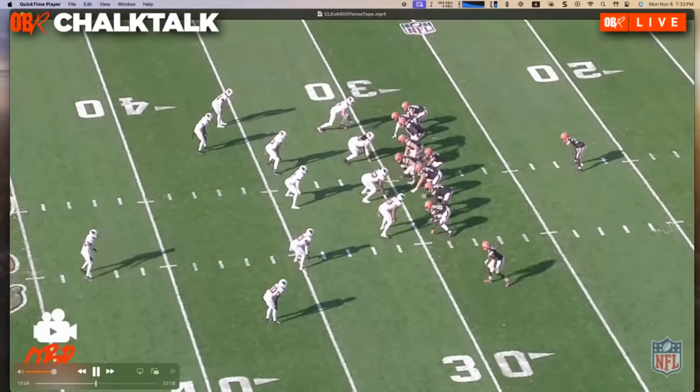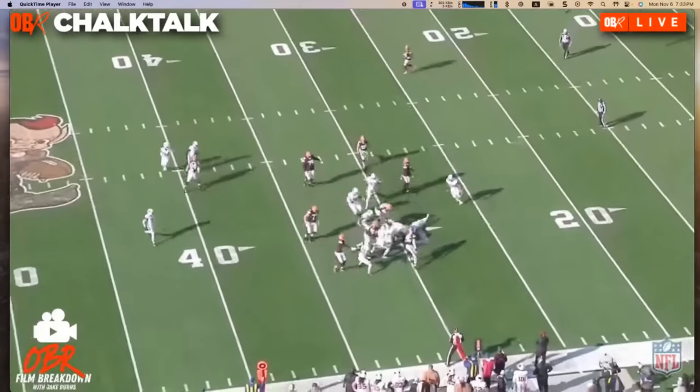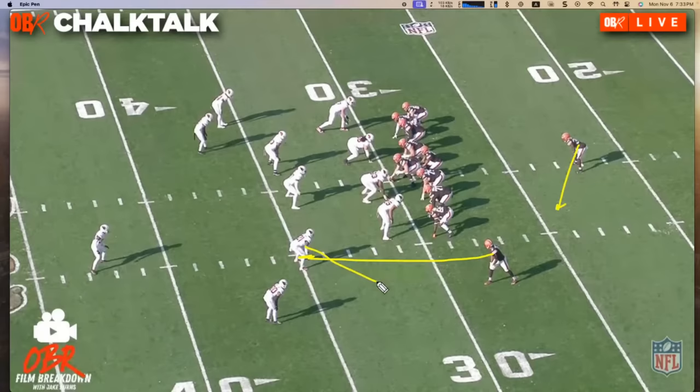Well, under center, heavy personnel, wide zone. And again, Cooper is a phenomenal player. He's out there to catch touchdown passes and stuff, so it's not like a big deal to me here. But he's got to make this block on wide zone. If not, nobody's blocking 21. We can't get to him because you're going to have all this flow. So you're going to have here, here, here, and there's nobody for him.